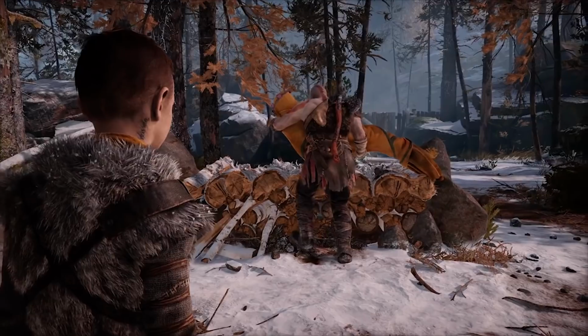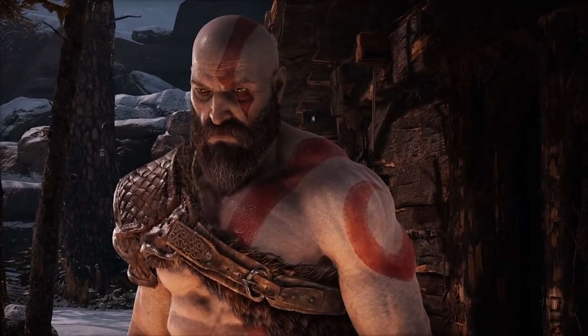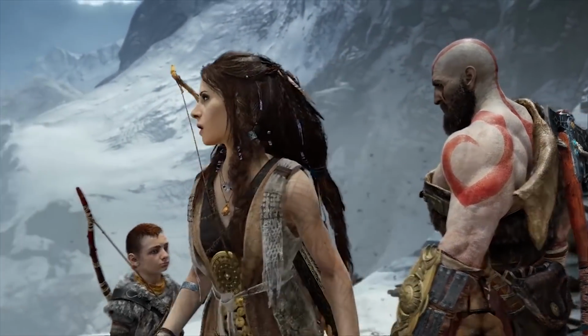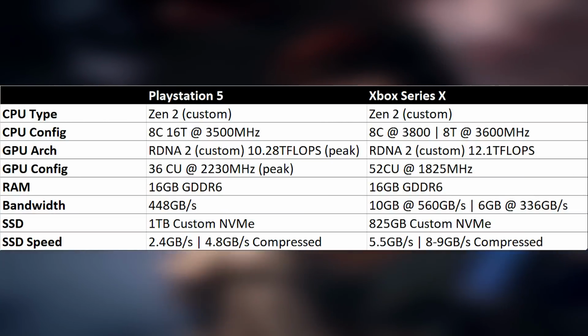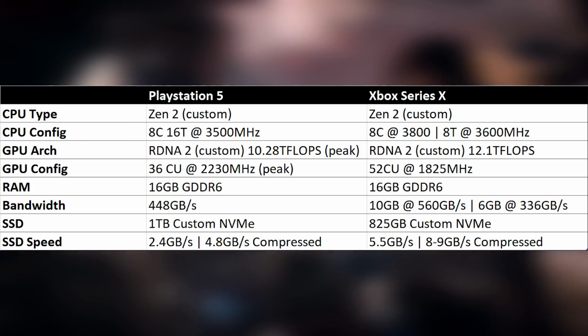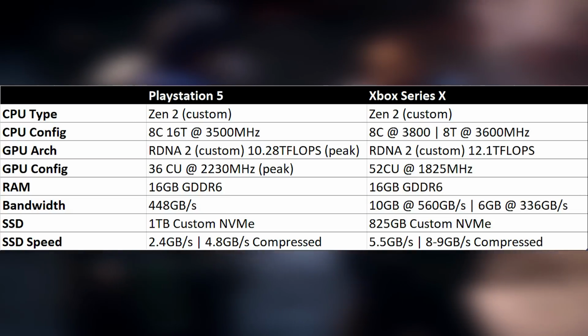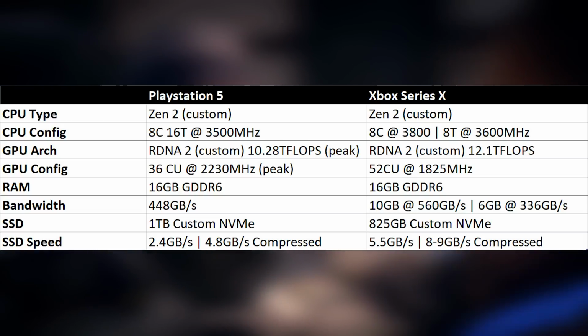Microsoft's approach for the GPU is slower and wider, with 52 compute units running at 1825 MHz, with Sony's GPU being 36 compute units hitting up to 2230. Microsoft has the raw performance advantage, 12.1 T-flops versus a peak of 10.28 for the PlayStation 5, although there's a lot more to the GPU than T-flops. Just so you're aware, in each compute unit there are 64 shaders, so for the PlayStation 5 that's a total of 2560, and for the Xbox Series X that's 3328 shaders.